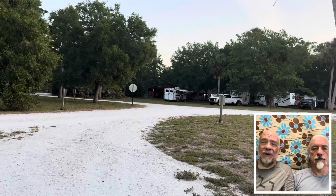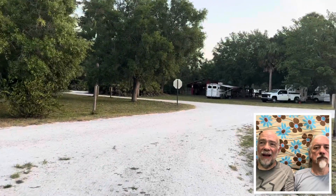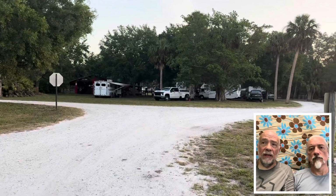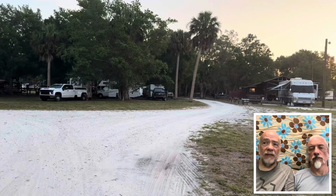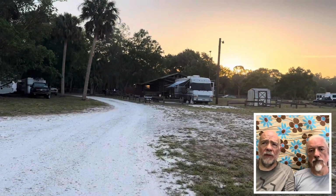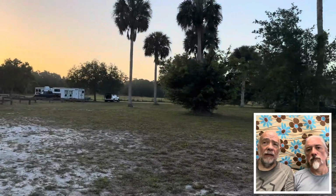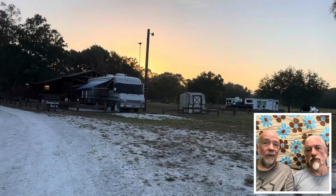Makes it helpful. So as we finish up that loop and come around here on the right-hand side, you're going to see in the back, sort of behind the host and going to the equestrian side of the campground, you can see the host right there. You'll see some folks, and that is all part of the equestrian area as well. So that is a wide open area if you are equestrian camping.